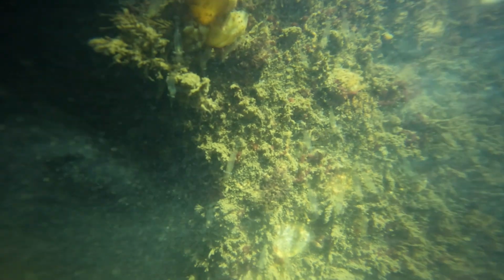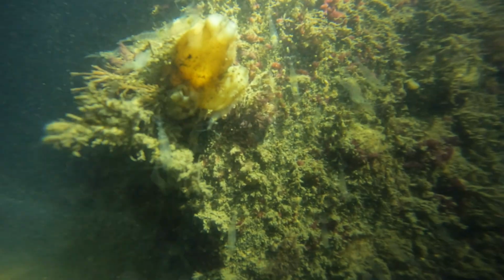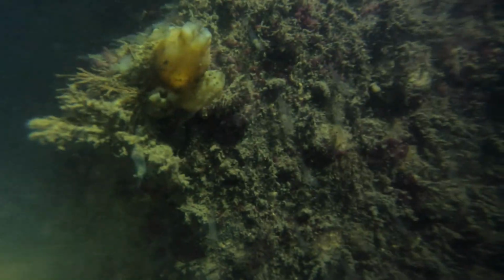This is really one of my favorite things to do. Brings me back to my inner child. Still just seeing the shrimp, which never gets old. But I want to see something different.